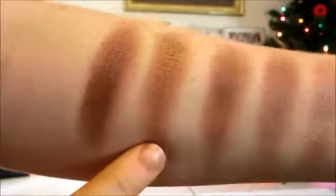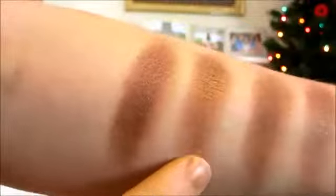So as you can see, this is the Bronze by MAC, really nice kind of rusty brown, and this is the CoverGirl one in 355, really nice kind of taupey purpley undertones, which I absolutely love. And as you can see, the palette is kind of starting to build itself.